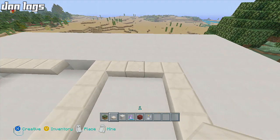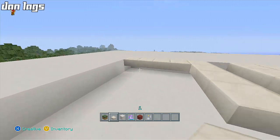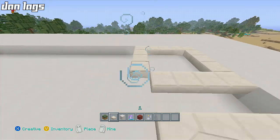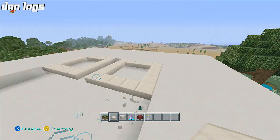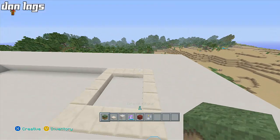1, 2, 3, 4, 5. 1, 2, 3, 4. Something like this. So we got one square. I'm just gonna make a bunch of little squares here. So we got one square like that. Then we can fill this in with grass, and here as well.